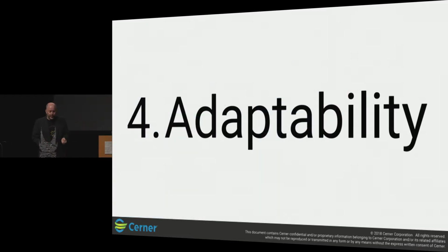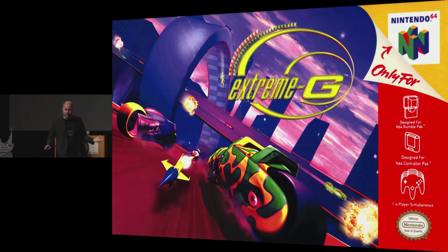So point 4, adaptability. This is kind of a big deal for me, because living in the world of design and project management, there are two phrases that I never want to hear or say: "Let's cut it. That's terrible," and "No, we can't do that for X, Y, Z." What I prefer is adaptability. How can we work around a problem?